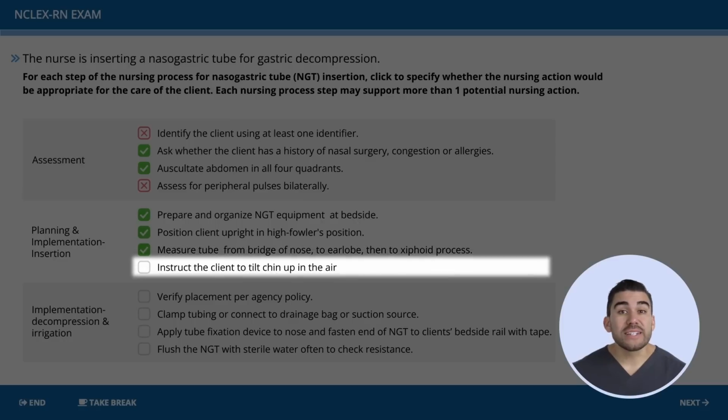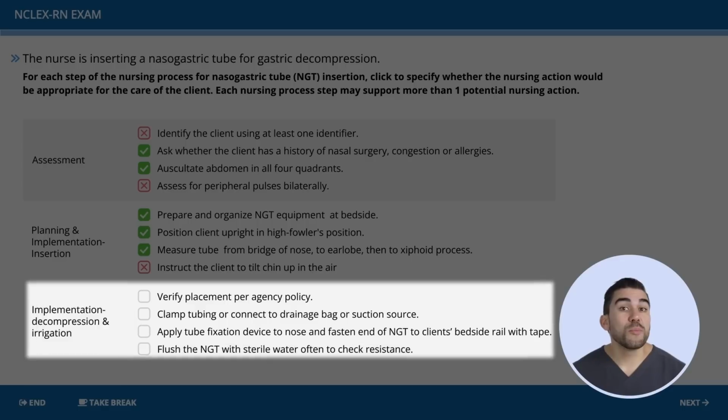How about instructing the client to tilt their chin up in the air? Think about it. Is that tube really going to go in if the client's head is up? Well, no. We should have the client tilt their chin down to swallow that tube and go into the stomach. Okay, now moving on to the last section here, implementation of decompression and irrigation.